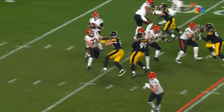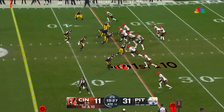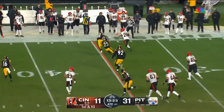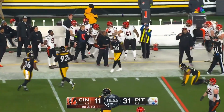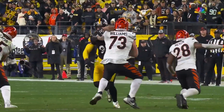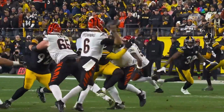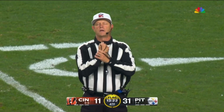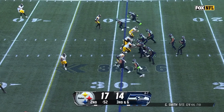TJ Watt lives in your backfield. Players have talked about what it does to energize them, and right off the bat, Watt got some good penetration, forced the short completion to Mixon, but a flag is down. He got the penetration, and he's going to get the holding call again, I think, on Jonah Williams. And TJ Watt has made life miserable for Jonah Williams offense, today. Number 73. 3rd down and 6.